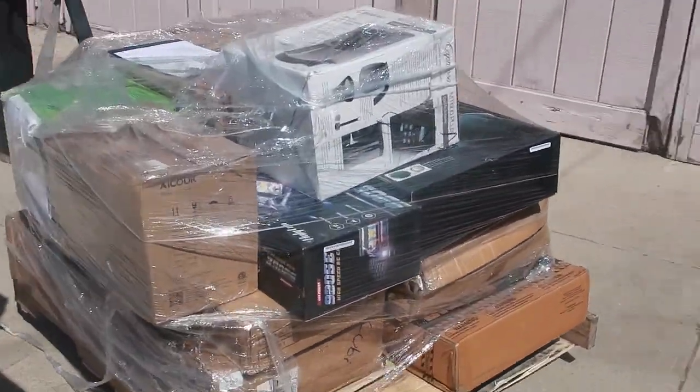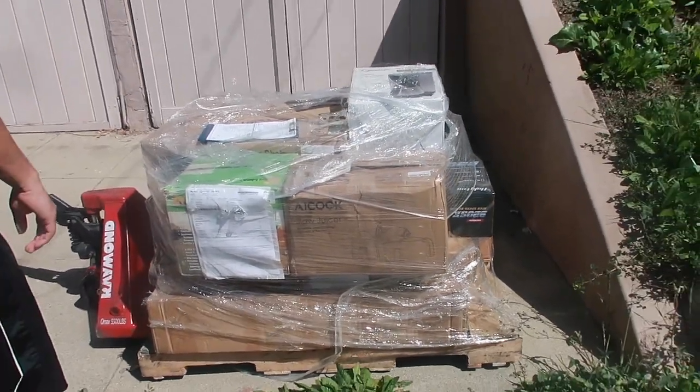Okay, that's actually really small compared to the Target one. Yeah. Let me show you guys. Look at this, look at this tiny one. And you were worried about where we're gonna put that.